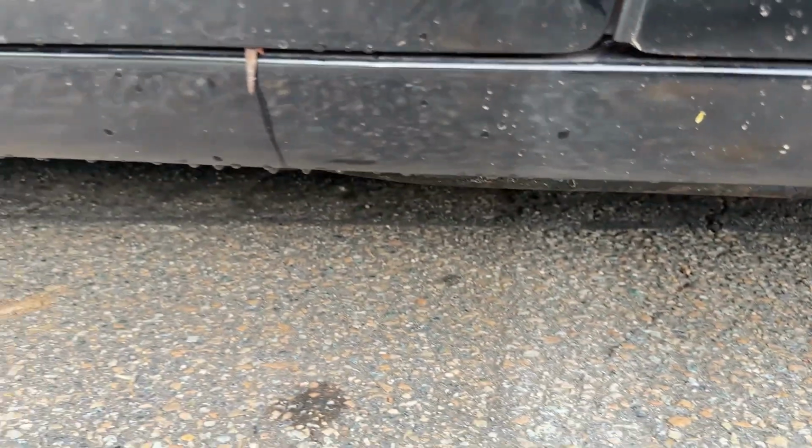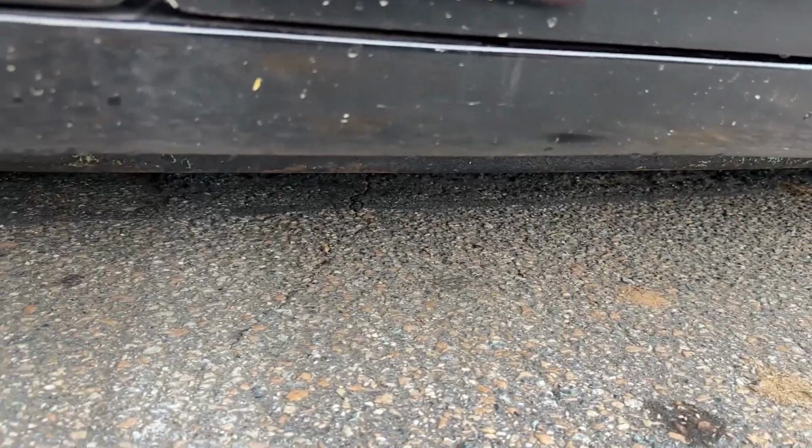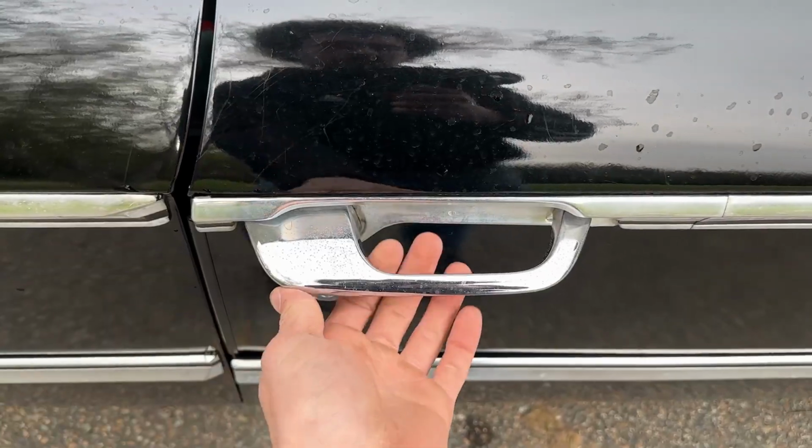Before I get in the passenger side, I'm just laying down on the ground to show you. That's what I mean by this thing rides low. Like, you can see the frame is just barely sitting above the ground. So it's pretty cool, but my biggest fear and enemy is speed bumps. Go ahead, hop inside.